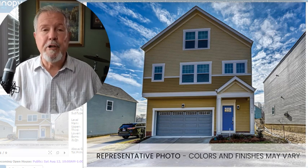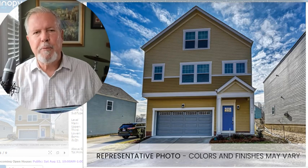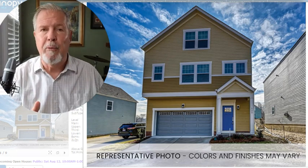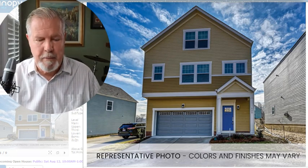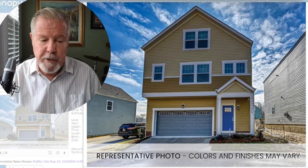First-time home buyers in Charlotte, get ready for Aveline at Coulwood. When I saw this brochure this week, I'm a buyer agent, real estate agent, and I've got a great team of buyer agents. And we'd like to help you make a purchase here in this neighborhood.